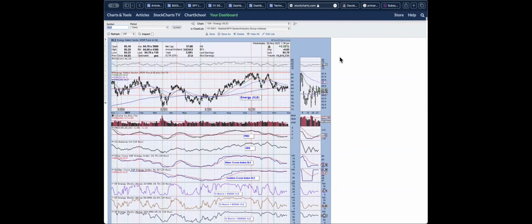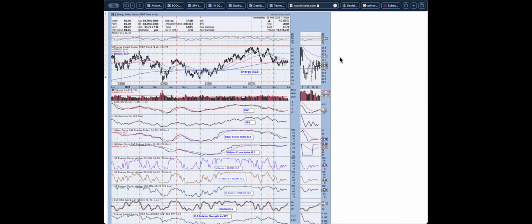Energy is definitely one that's been on my radar. When I run my scans for DP Diamonds, which is my stock picking newsletter, I've been finding a lot of energy stocks finding their way into my scan results. Tells me something might be going on under the surface, but is there really? Let's look at the energy chart itself.